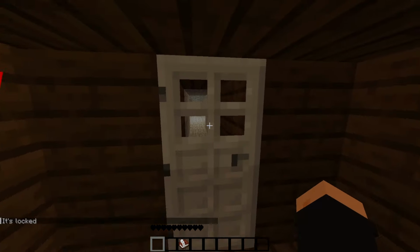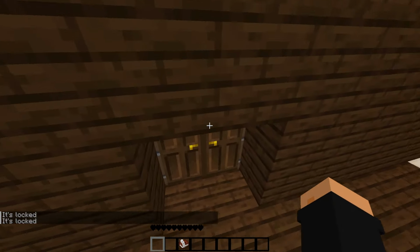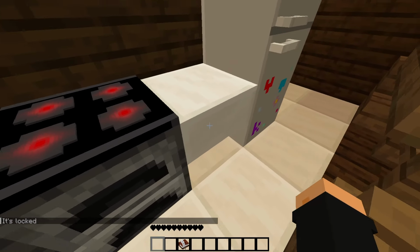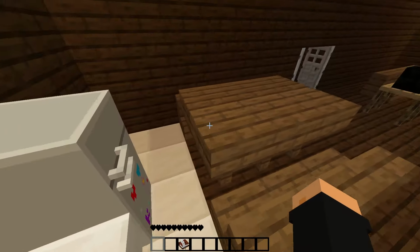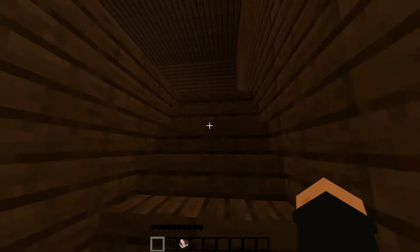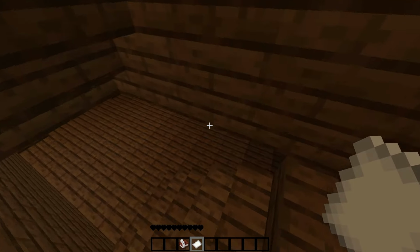How would I cut the wires? It's locked. It's locked. Mm-hmm. Can I go outside? Can't. Oh, is there anything down there? Oh, it's just a sea lantern. I don't know. Let's see. How do I cut the wires? Does this go in like a hopper or something?